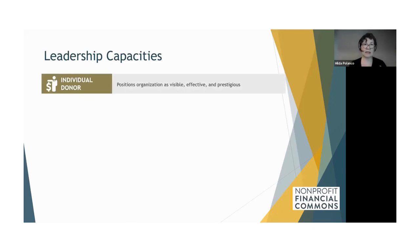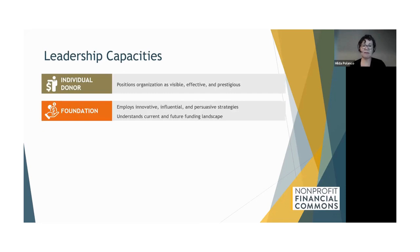So as an organization, if I am going to attract individual donors, we really need to be visible, prestigious in some cases, in some other cases maybe more effective in terms of how we prove the outcomes in the communities that we work. On the foundation side, if we are going to establish new relationships with new partners, we want to be thinking how can we be innovative in the work that we do? How can we have a strategy that basically persuades that partner that our work is worth investing in?